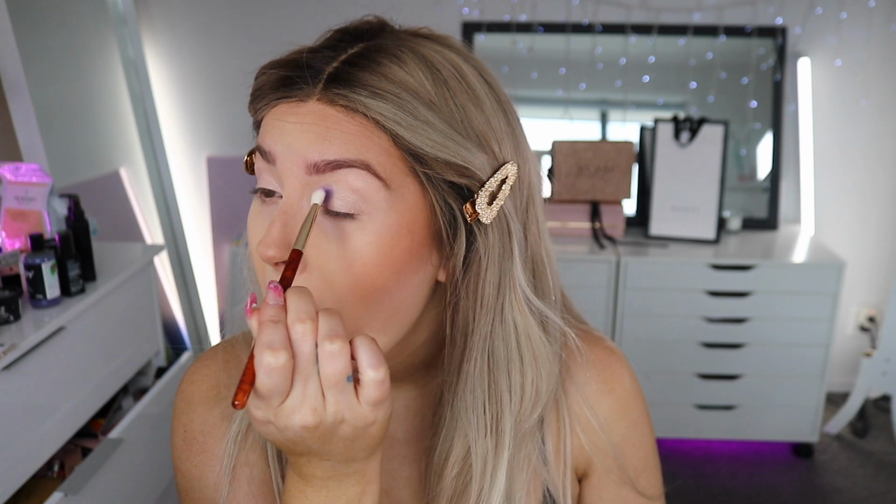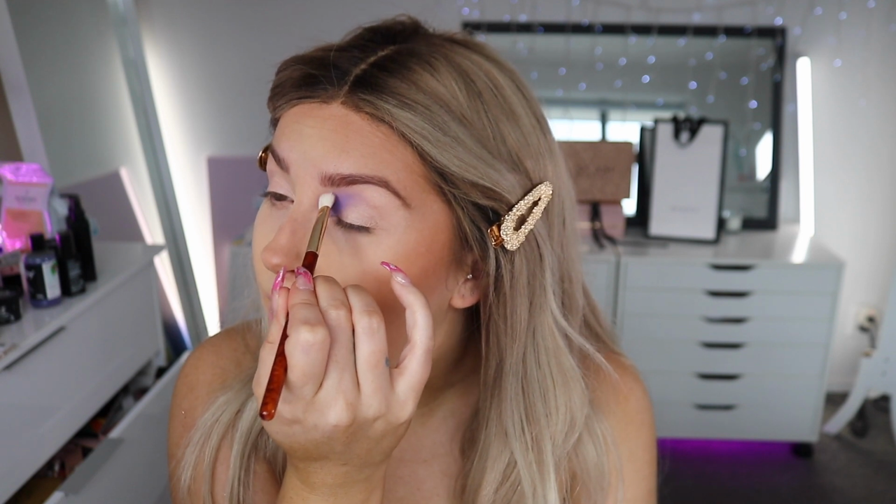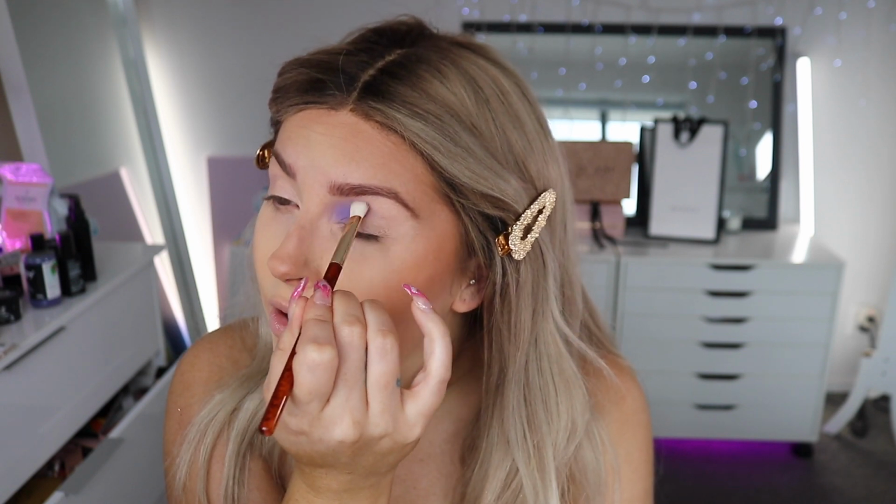I kind of feel like doing one eye, like different colored eyes. I could do a bluey green one and then a pink and orange one or something. Let's do that. I'm just going to wing it. So I'm going to start with Gumdrop, a purple color, and put that right on the inner part of my eye and try to blend that out a little bit. I'm having a little bit of trouble blending it right in the inner corner.